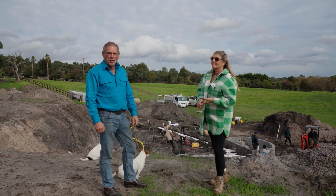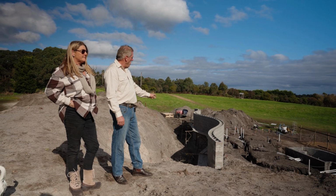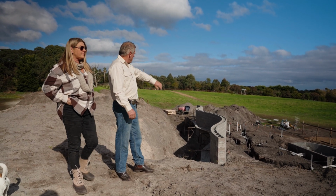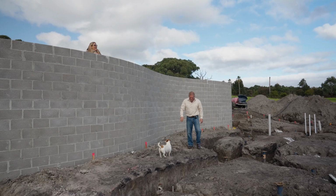So, big milestone. And another milestone, the 20 metre long, 2.8 metre high retaining wall is being built, and it looks just fantastic. It's like a piece of artwork, how it twists around.